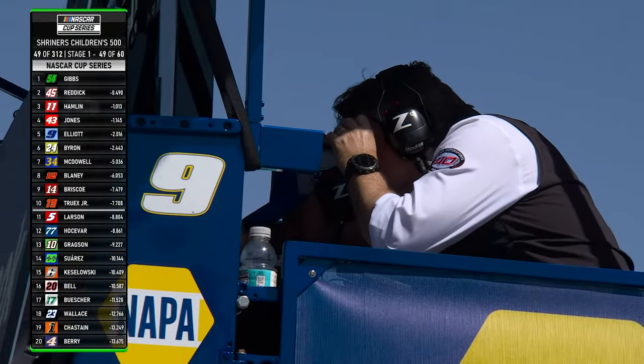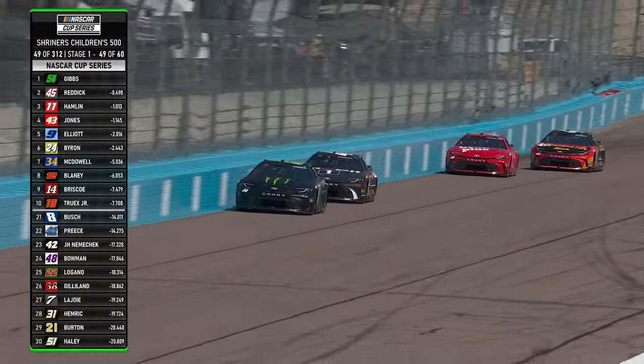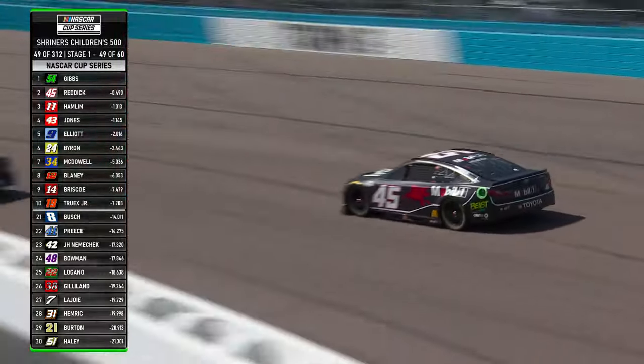of Chase Elliott's box. All right, now Tyler Reddick has moved past Eric Jones for second, and Denny Hamlin has now taken third. 12 to go in stage one, Larry.